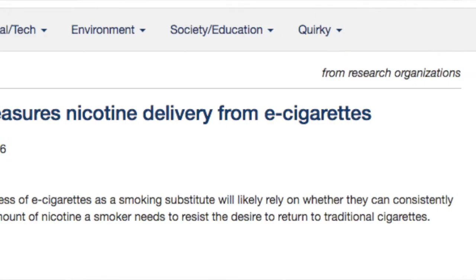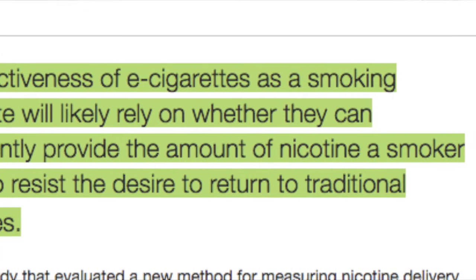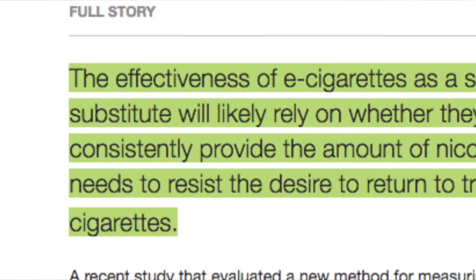Okay, so let's go on to this next article. This one is titled, New Method Measures Nicotine Delivery from E-Cigarettes. So this is based on a study from Konstantinos Farsalinos, where the summary says, the effectiveness of e-cigarettes as a smoking substitute will likely rely on whether they can consistently provide the amount of nicotine a smoker needs to resist the desire to return to traditional cigarettes.